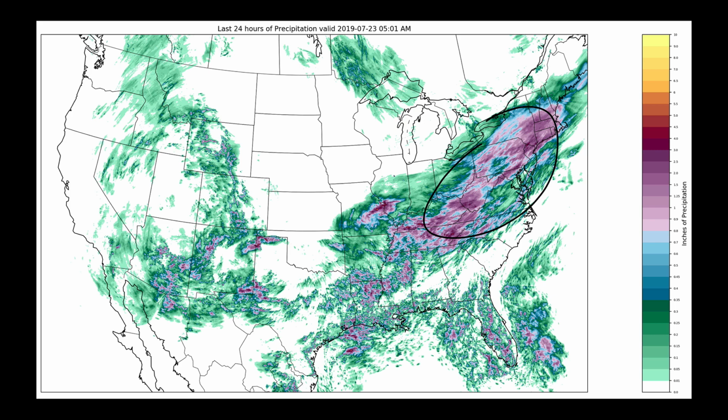But as the boundary sagged to the south here, we saw some stronger storms that moved through and quite a bit of heavier rain. And we're going to see where those storms are going today. And of course, you can see the heavy rain down here in parts of Arizona and New Mexico as well.